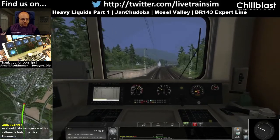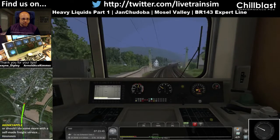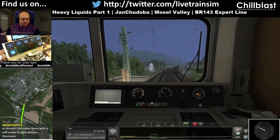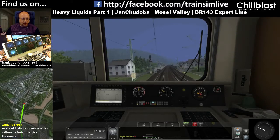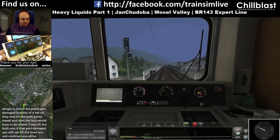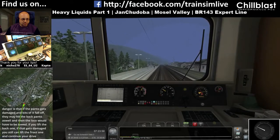The problem with the German, especially with a Jan scenario, I'm always doubting myself, because there's the bits and pieces which are enough for most routes that just aren't enough for one of these. Right, we've come out of restricted monitoring, which means I'm now under my own control. The speed limit is 80.